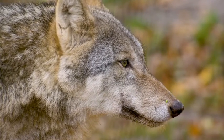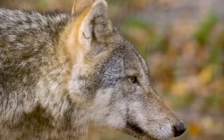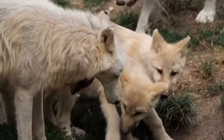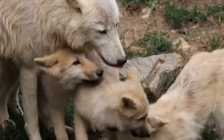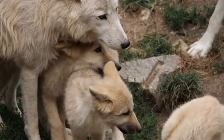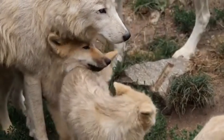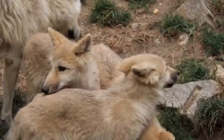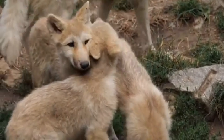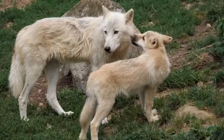create their own pack. Wolves live their lives relying on their senses. They use those senses to hunt and communicate with other wolves. The animal's excellent hearing allows them to hear a howling wolf 7 kilometers away. Their sense of smell is 100 times stronger than that of humans. The gray wolf is able to run at a speed of 55 kilometers per hour.